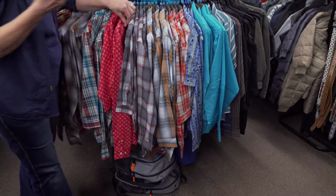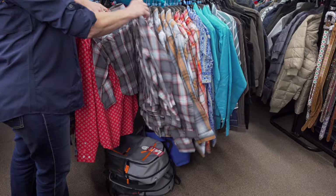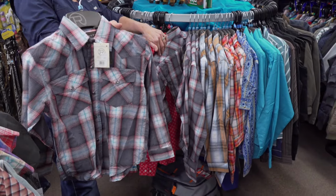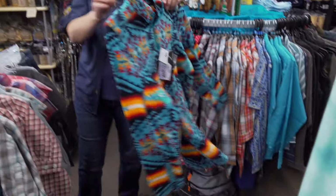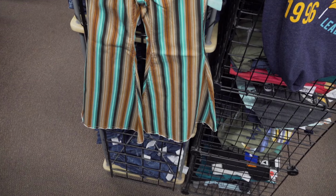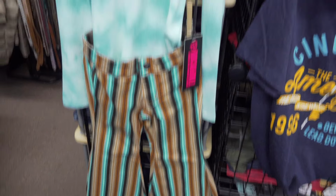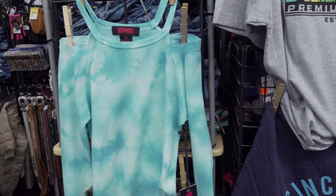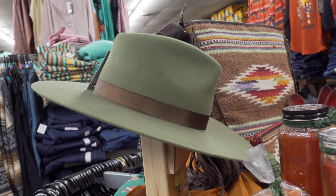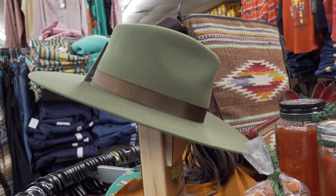There's fun stuff for kids. And the little boys, they really like to look like Dad. So we have a lot of very traditional snap-up shirts, just like Dad would wear. And the girls, of course, like bright colors with the quarter-zip pullovers. And here's another fun outfit right here with the striped pants so that they can look just like the big girls. And fashionable hats for the ladies. And they really are enjoying adding a little color to their outfits.